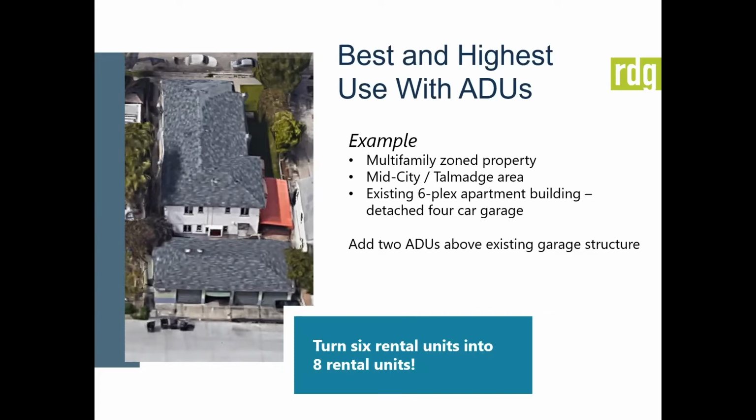Chris, quick question on this particular property. I'm looking at it. What were the parking requirements for an accessory dwelling unit? I have a slide coming up in a little bit about parking requirements.